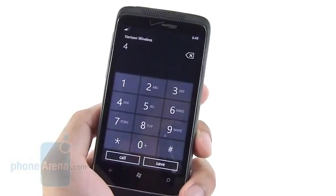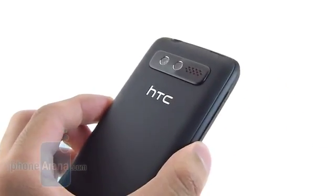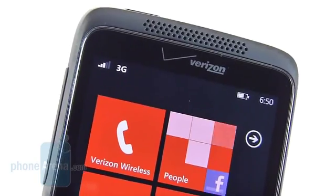Overall, we're very satisfied with the handset's calling quality. The earpiece produces some good tones, and voices are clear and distinct on both ends of the line, though when we switch to using the speakerphone, it does produce some muffled tones at the loudest setting. Additionally, the signal strength is pretty solid with the handset.